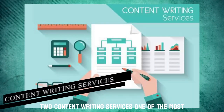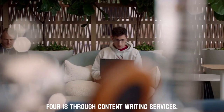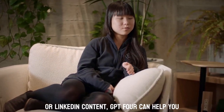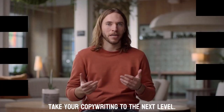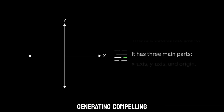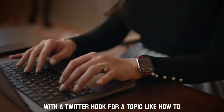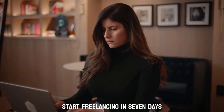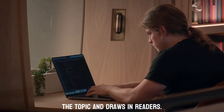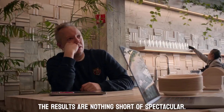2. Content writing services. One of the most exciting ways to leverage the power of GPT-4 is through content writing services. Whether you're looking to create captivating captions, tweets, or LinkedIn content, GPT-4 can help you take your copywriting to the next level. With GPT-4, you can simply provide a prompt and let the AI do the rest, generating compelling and engaging content in no time. For example, you can ask GPT-4 to come up with a Twitter hook for a topic like how to start freelancing in 7 days, and watch as it produces a brilliant piece of content that captures the essence of the topic and draws in readers.